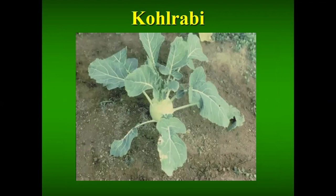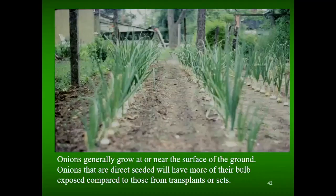Kohlrabi, it's like an above ground turnip. The leaves can be eaten like collard leaves, and the root or bulb can be cooked like a turnip or eaten raw. The flavor is better when the bulbs are small, 2 to 4 inches in diameter. So just remember, you can eat the greens and the bulb, and just don't let it get too big. That's when it's flavorful. Onions can be grown during the summer months, like here, there are some types of little green onions, but there are others that can be grown in the fall.